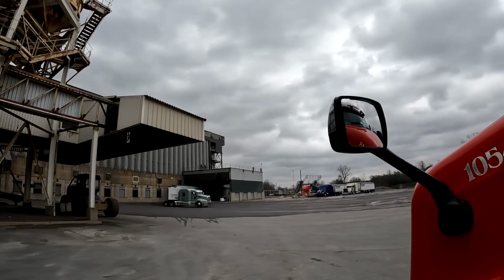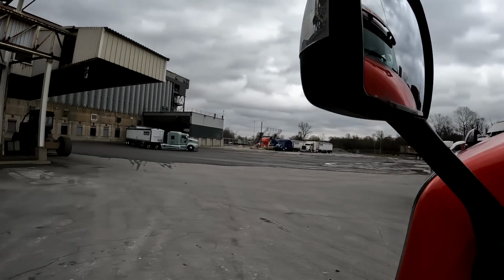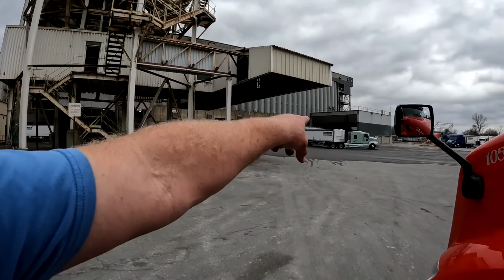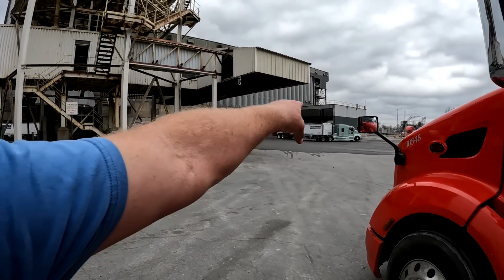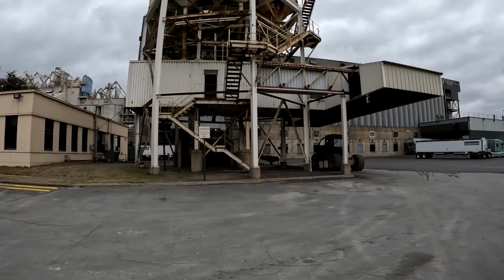But anyway, after you check in, the guy told me just to park in the lot like everybody else is. You can see there's probably about 10 trucks here waiting, and there's a truck that just got loaded. They have a loading bay over there and a loading bay over there. But he said to monitor CB channel 20, and they'll call you when ready.